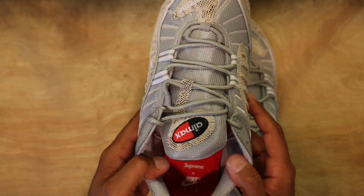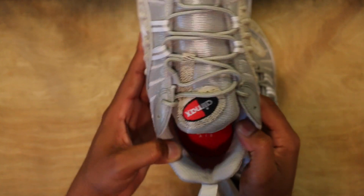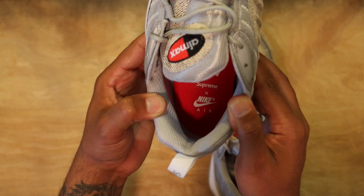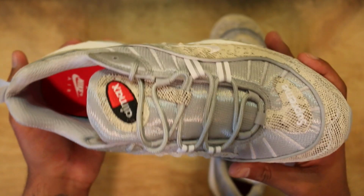Very, very clean. The 98 is very comfortable, by the way. So don't ever think that you're not getting a comfortable shoe. You're getting a collaboration and comfort. So that's dope. Footbed, you have that stamping like always when you get Supreme times anything. Supreme times Nike in this case. And yeah, I think that's pretty much going to do it for the review.